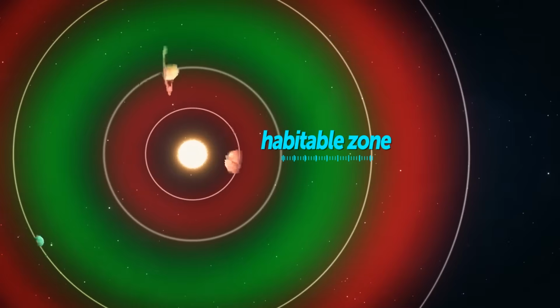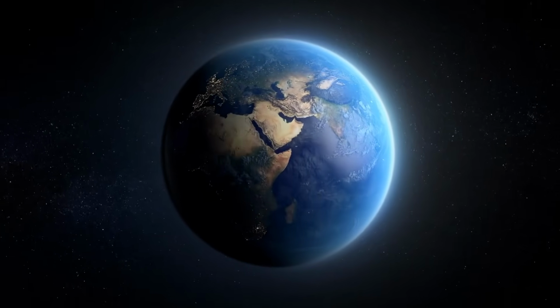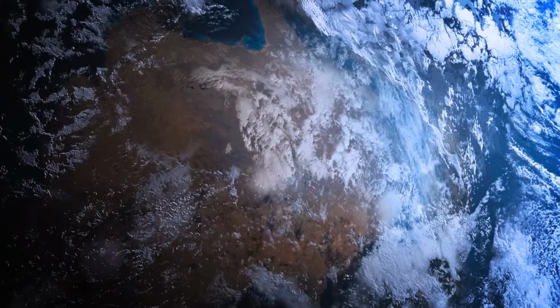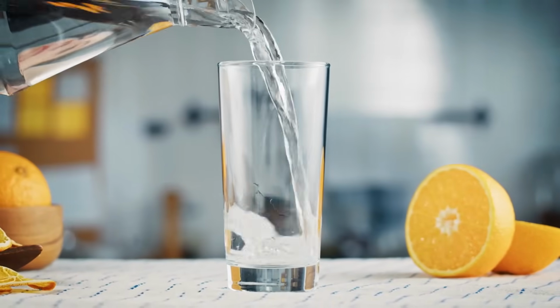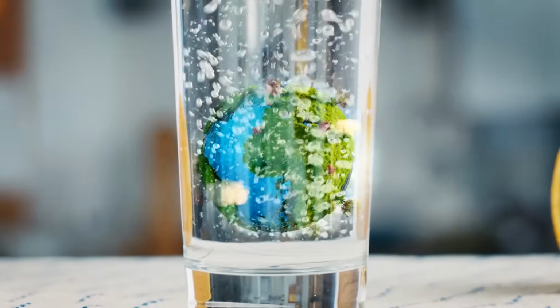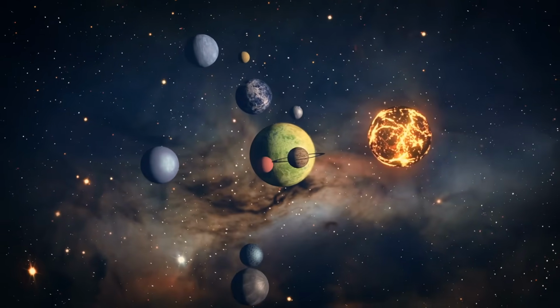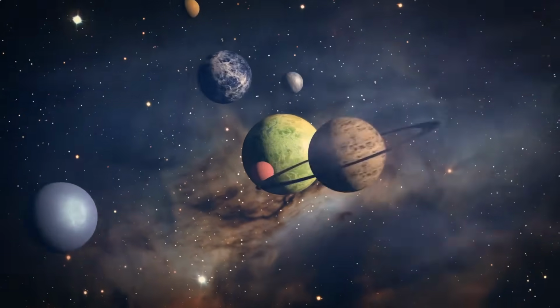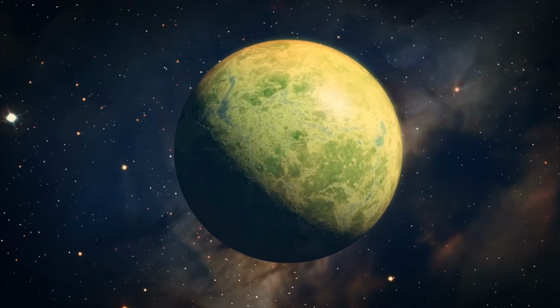They hold the key to life as we know it. You see, planets are a bit like picky eaters. They have specific preferences for their conditions. Just as we humans need things to survive, planets need their environments to be just right for life to thrive. So, what's the secret recipe for a habitable zone, you ask? It's all about finding that sweet spot where liquid water can exist.